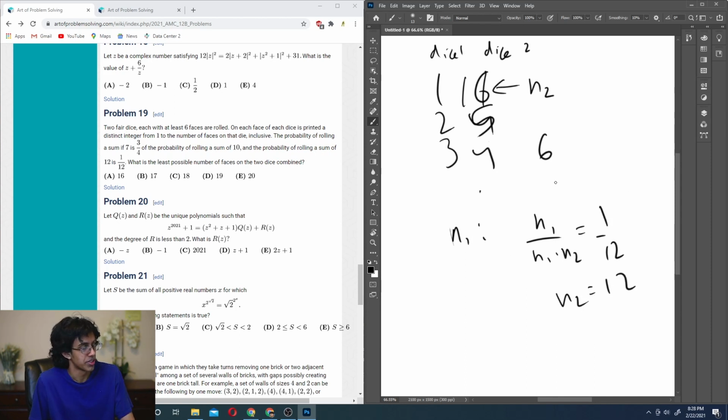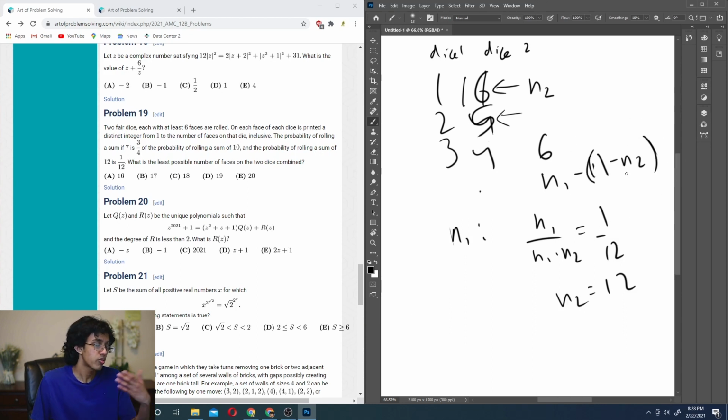But let's say n2 is not that big, then it starts from what? Let's say n2 is 10, then it would only start from here. So you subtract n1 minus n2 plus 10, or plus 11, or n2 minus 11, or 11 minus n2. Okay, so if it's equal to 11, you subtract none of them. So essentially it is n1 plus n2 minus 11 options over n1 n2 is equal to 1/12, right?